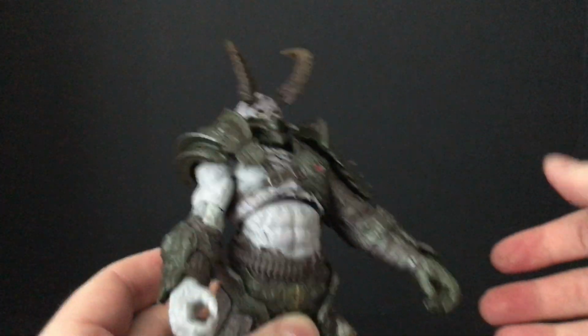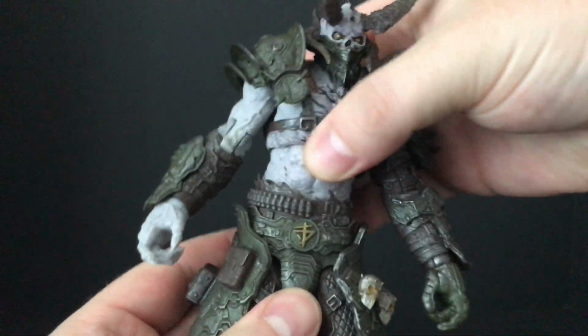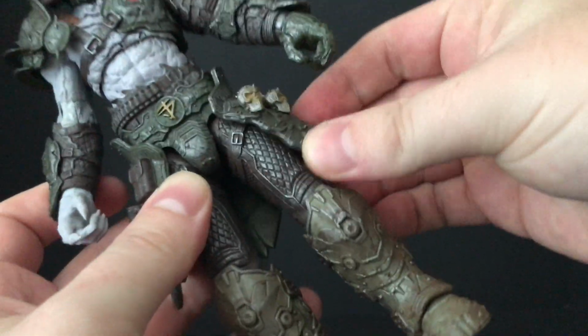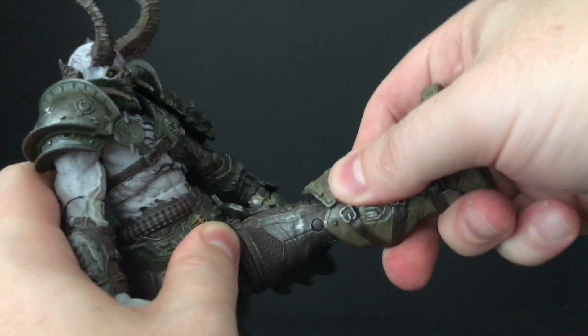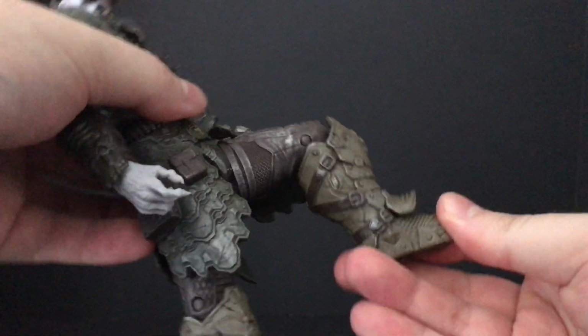He's got an amazing ab crunch to him. He can go back, he can go forward. This is that new sort of articulation in the abs that McFarlane's doing. He has a waist swivel as well. Same thing with the sort of armor pieces on the side of him. And these are like a really rubbery piece, so it works with you a little bit more so than the shoulder pads, but he can kick out about that much. He's got single jointed knees, single jointed elbows.